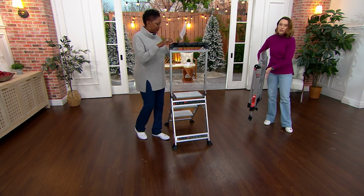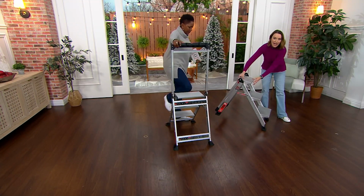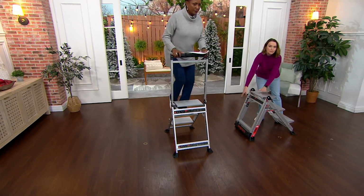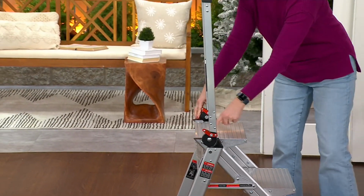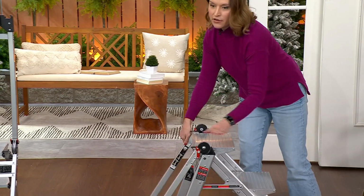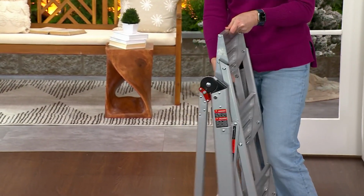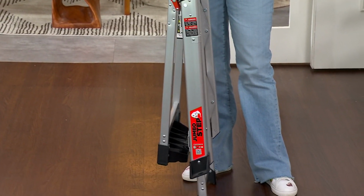And so to your point, folds up to 4.5 inches. You literally take the top, you just fold it right out right here. It's going to expose those steps. You've got your safety bar right here. You'll hear it click into place. You see how those locks kind of went down. If you want to close it, all you have to do is literally flip them down, grab the handle, and that's how simple and easy it is. 16 pounds, but holds 375, which, by the way, Jane, is the highest rating you can get on a ladder.